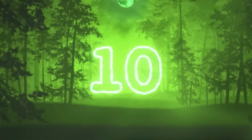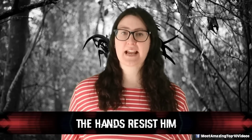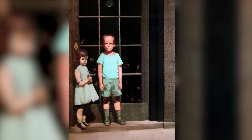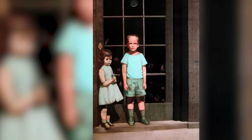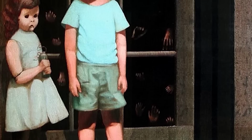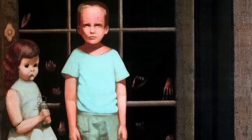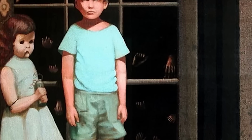Number 10. The Hands Resist Him. The Hands Resist Him is a painting by Bill Stoneham. It's also known as the Haunted eBay painting, and I can't say that I disagree. The painting is based on a real-life photograph of the artist from around the time he was 5 years old. The painting depicts a young boy and doll in front of a glass door with disembodied hands in the background.